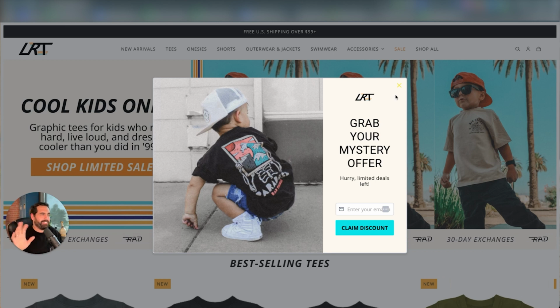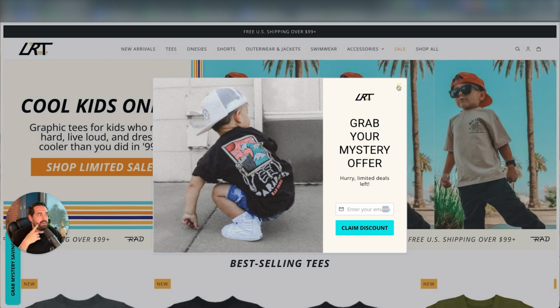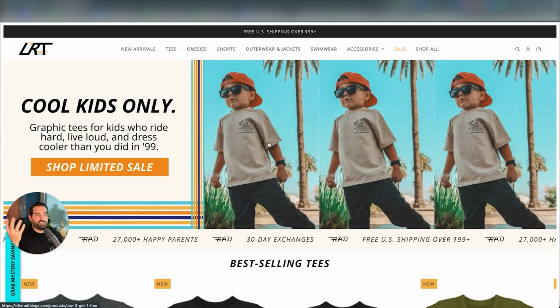Is that the phrase? I think that's the phrase. I want to know what this offer is. So I think this is actually very, very smart. I love the call to action, to claim the discount. So at least I know it is some kind of discount. It's not a free item, which is giving me context clues. I think that's awesome. Navigation here.